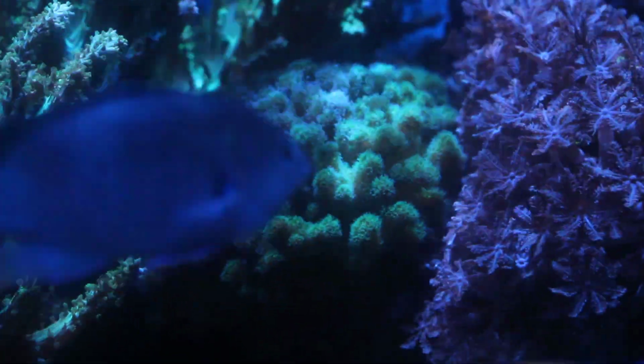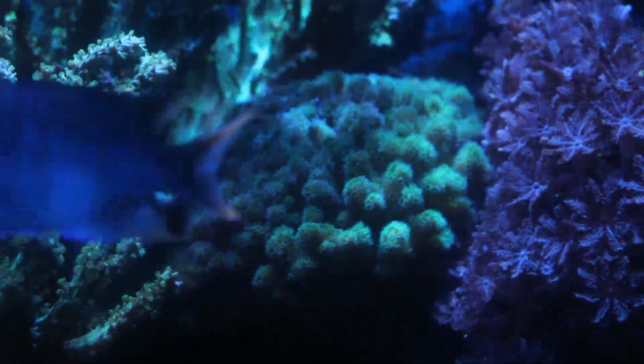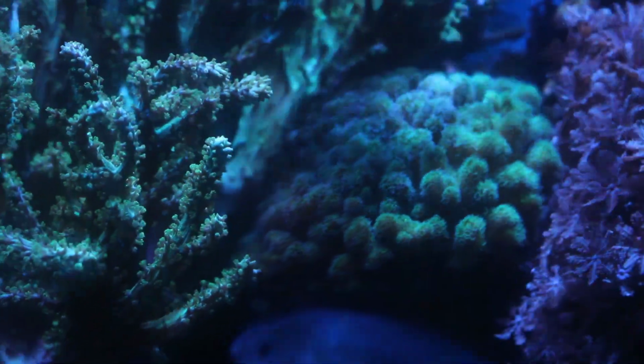Down here I really got to get this Acropora moved. It's got softies touching it on both sides. It's still looking good though, so I guess it's not that urgent.